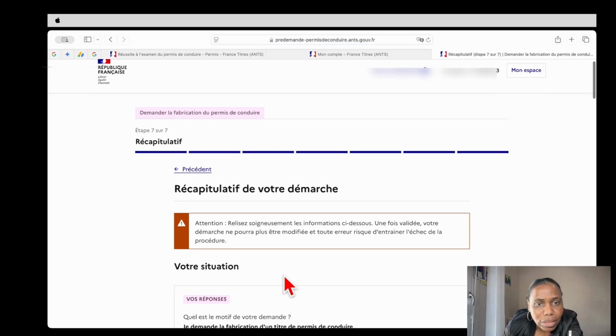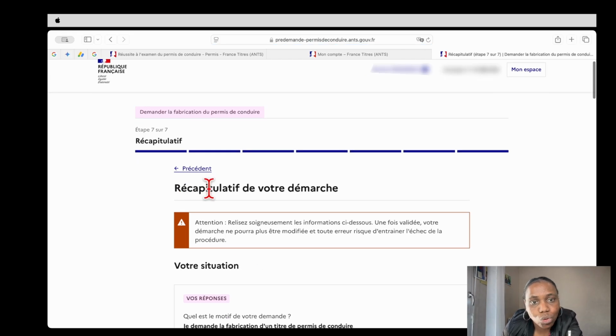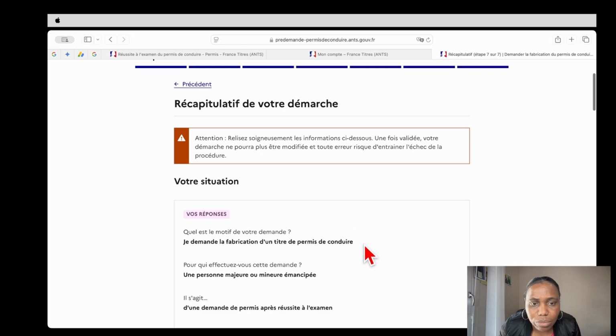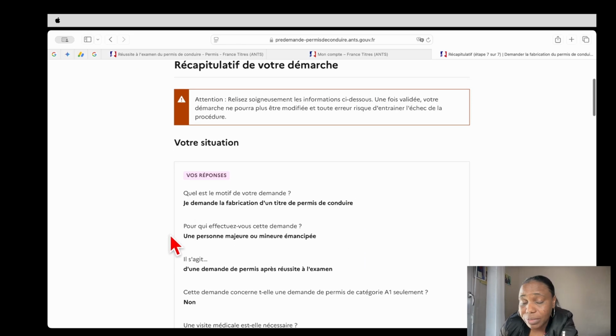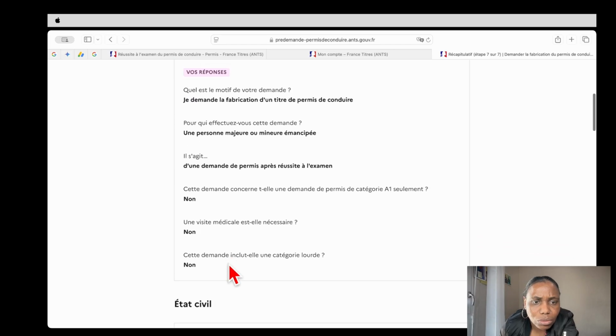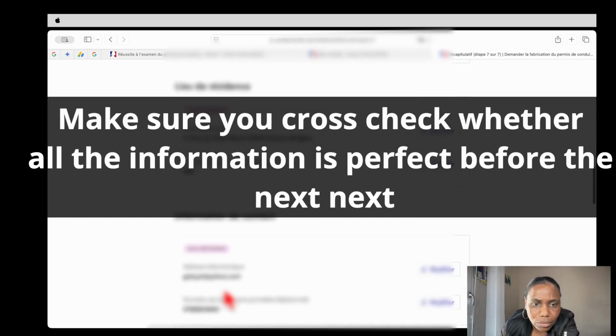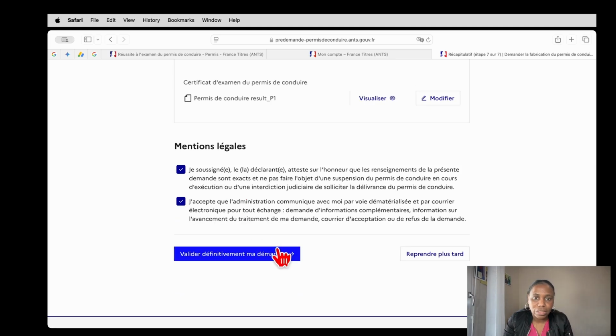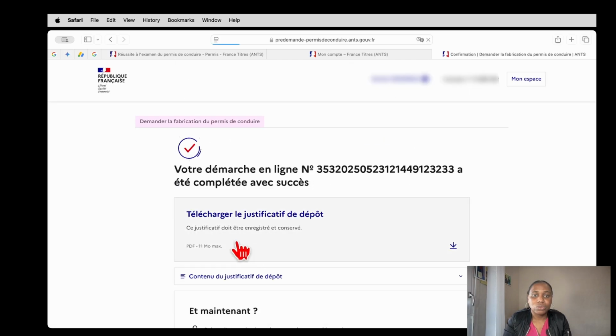They now said there's a récapitulatif, that is to recap everything that I've done from the beginning. Then I will scroll down and check what is there. Permis de conduire, just to verify whether everything is fine. Everything that I put, okay. And then you click on validate. You have to validate definitively. That means you cannot change. Once you click here, it takes you here.